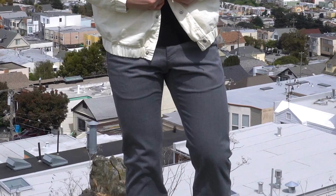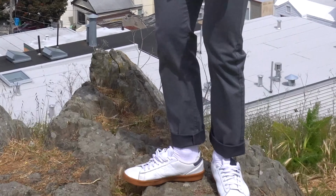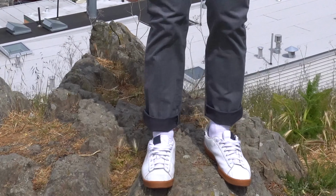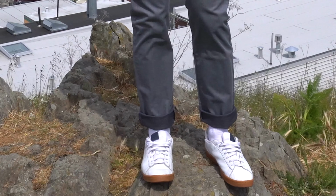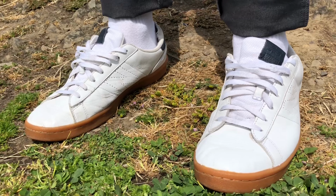For the pants, these are gray slim fit chinos from Uniqlo. I decided to cuff them to give it that crop look and also to bring more emphasis to the white socks and white shoes combo to match the white jacket. These shoes are the New Balance 791 with the gum soles.